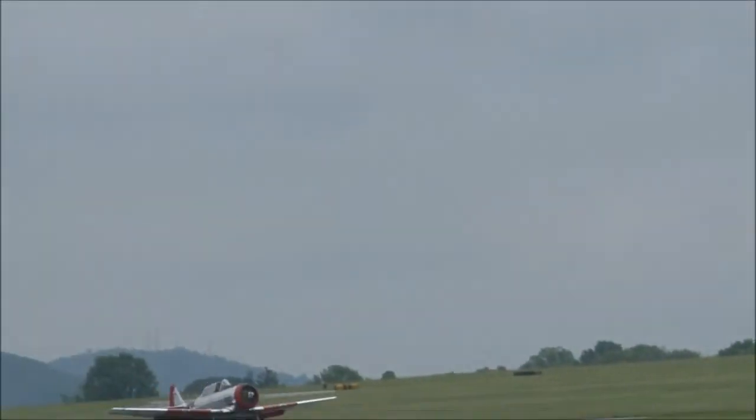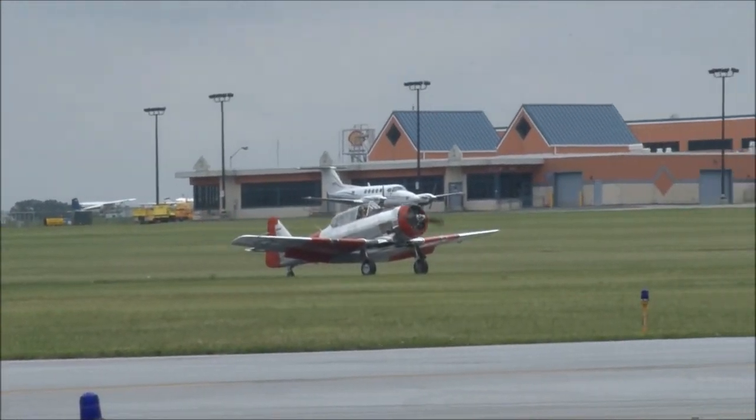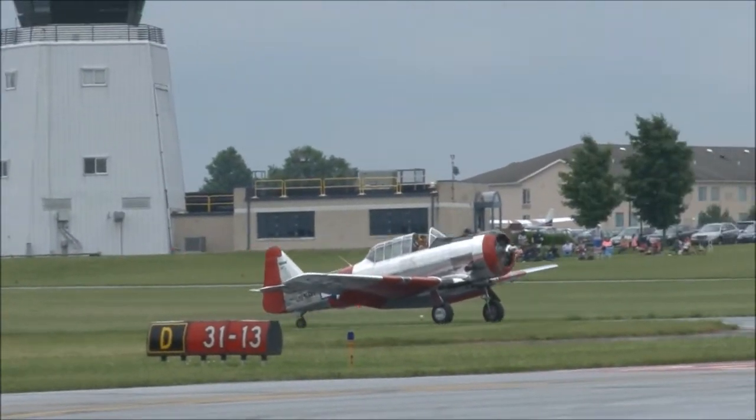Airport 31 Airbus, do you need the overhead? Bring straight in to land. I appreciate it. Come straight in.